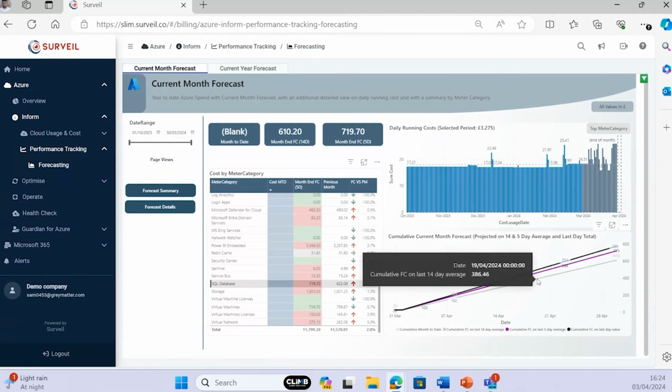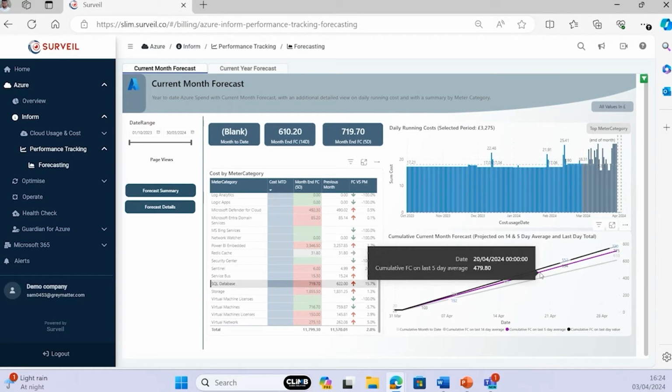you can see has got a greater spread. Our 14-day view is still quite low, but actually across the 5-day view, something has happened to increase spend, and across the single-day view, it's still going up. So it means that we would need to actually take immediate action. Obviously, in reverse, the same is true.